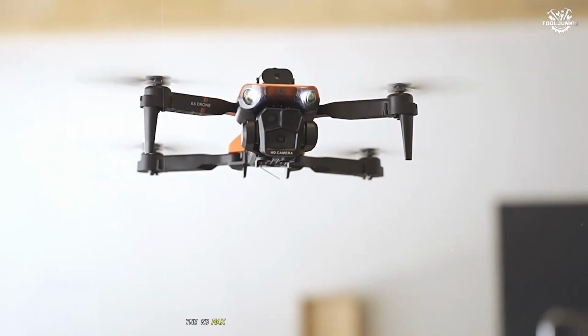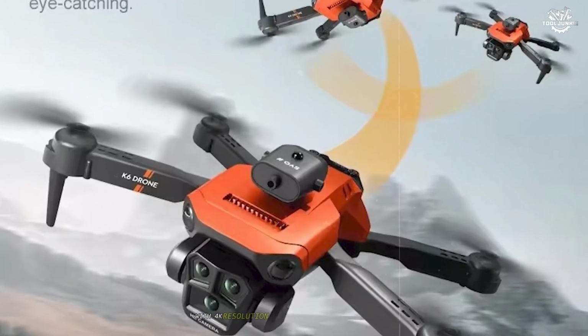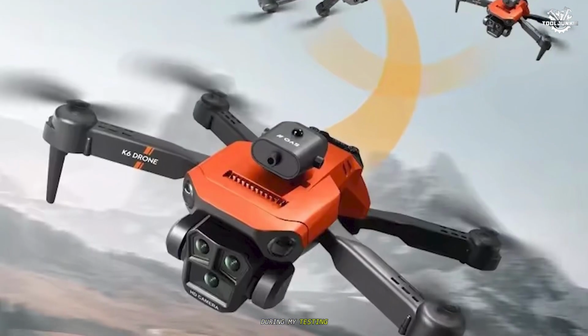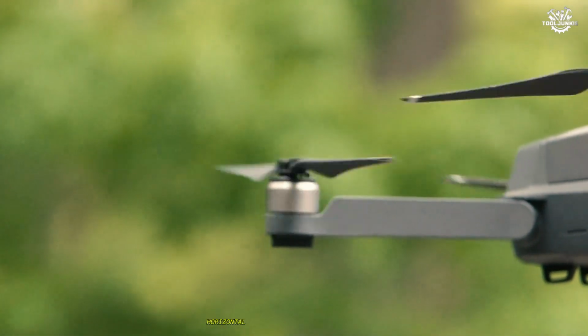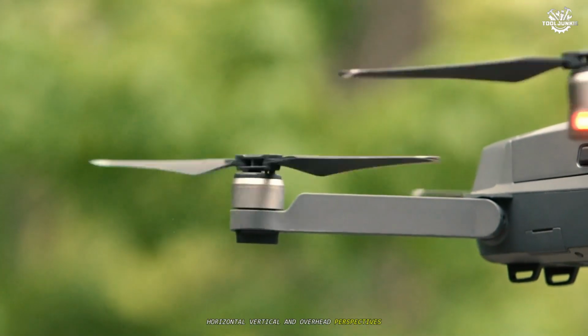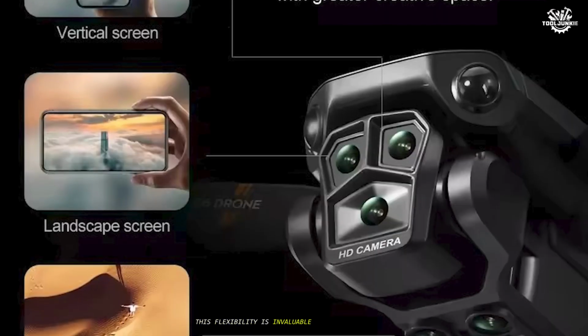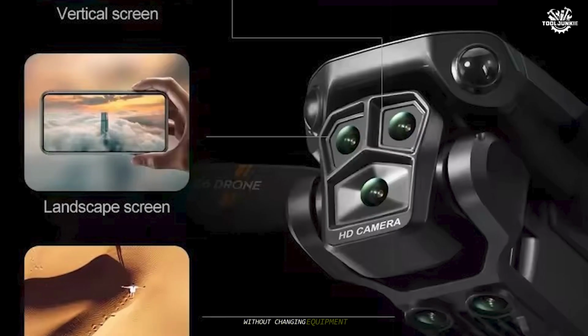The K6 Max features a sophisticated triple-camera system with 4K resolution that enables versatile shooting options. During my testing, I was particularly impressed by the drone's ability to capture horizontal, vertical, and overhead perspectives with a simple camera switch. This flexibility is invaluable for content creators who need different shot compositions without changing equipment.